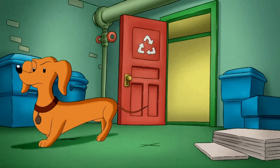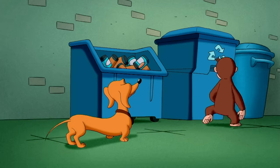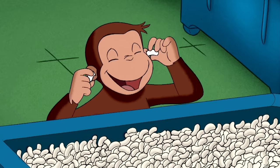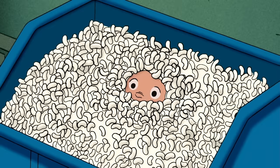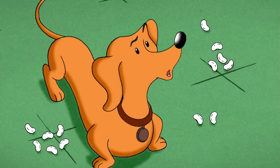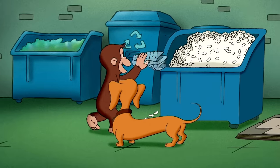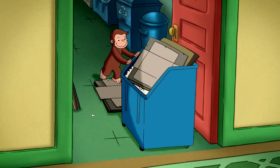Hundley couldn't figure out what that monkey was up to. Cans didn't make things quiet. Neither did bottles. Packing peanuts did. The cardboard might come in handy too.